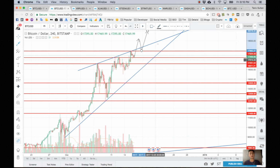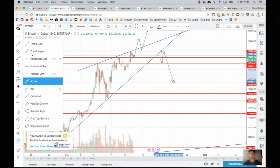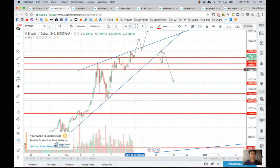Second one, it's just gonna bounce around within the triangle between these two lines. If it breaks this line, again, it's gonna have another pullback, right? And then it's gonna shoot down to test these areas. There's another support line here. Forgot to draw it, quite important. Right here. So will it come down to here or here? I have no idea. And then it's just gonna go up from here, and that is a good entry position again, right?